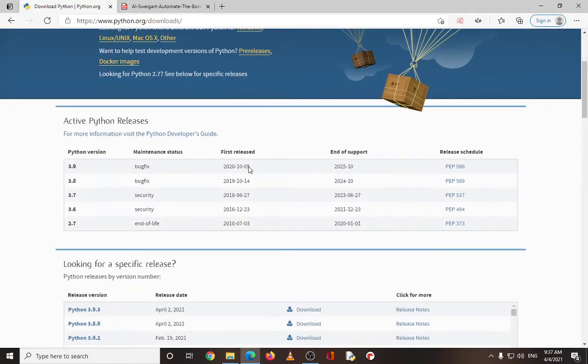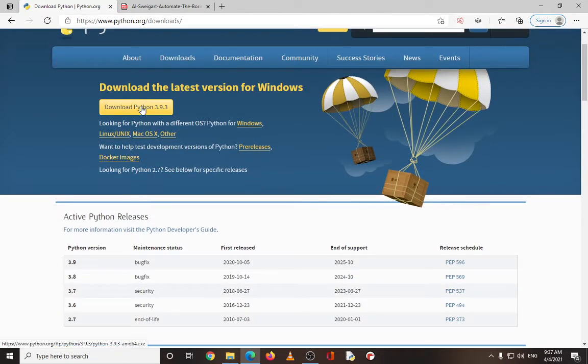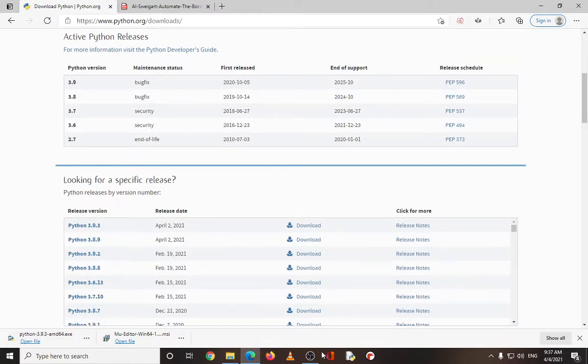And if we click this one, yeah, it will download the installer. So I guess you can just download and install that. I already installed the Python 3.9.3.